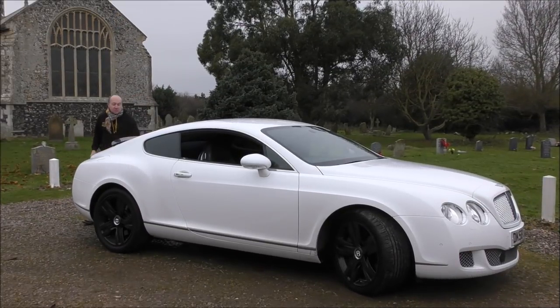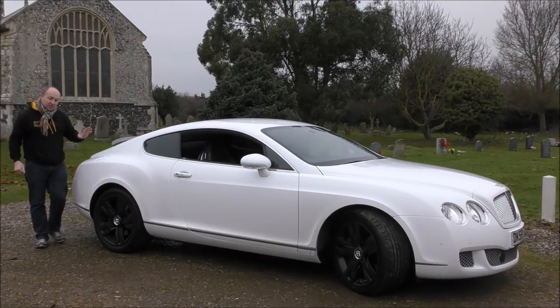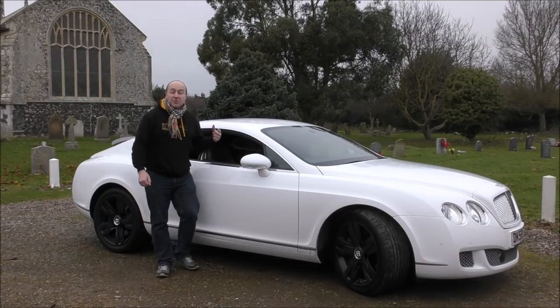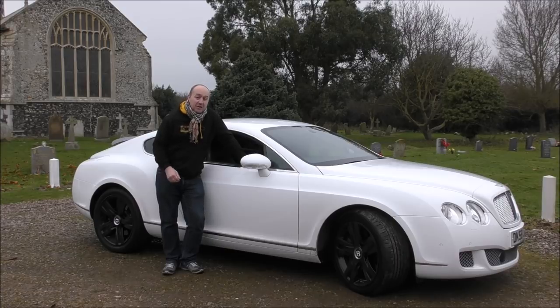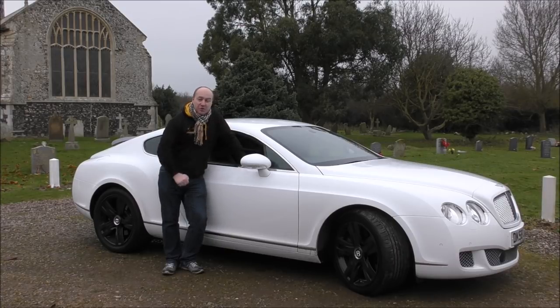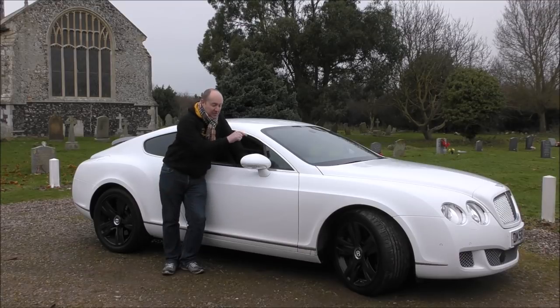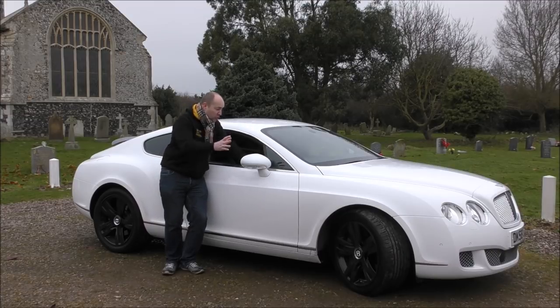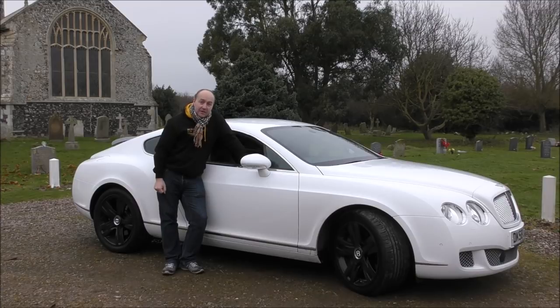So how much does all this luxury cost? Well, brand new, the Continental GT is £137,500. And you can get them for around 25 grand. But to get a good one with decent mileage like this one, which has only done 39,000 miles, this actual car could be yours for just £45,995. And coming down from 137,000, with only 39,000 miles on the clock, with all this luxury, it's pretty good, I think. What do you think?